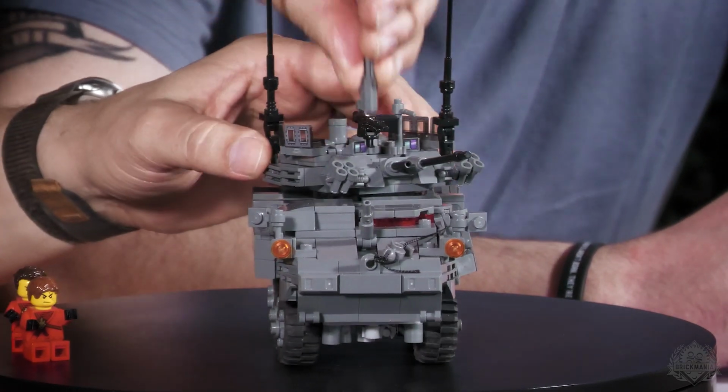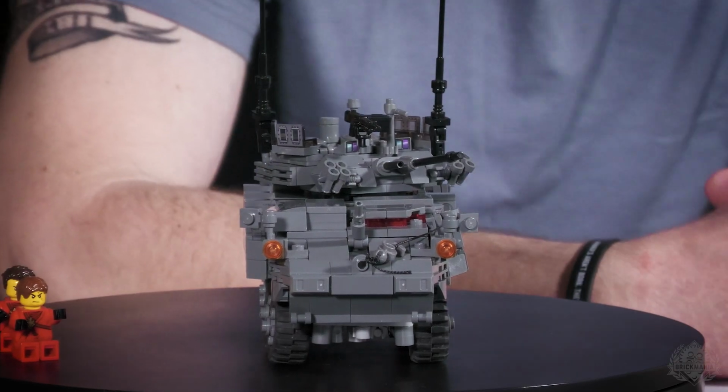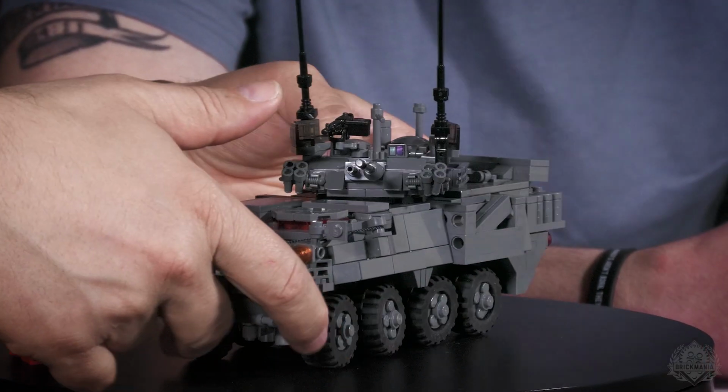And it's very robust. I mean, it doesn't have working suspension. That's a bridge too far. There's not enough spacing between the wheels to get suspension in there. There are trade-offs whenever you're building, absolutely. I think the functionality of this definitely comes through.